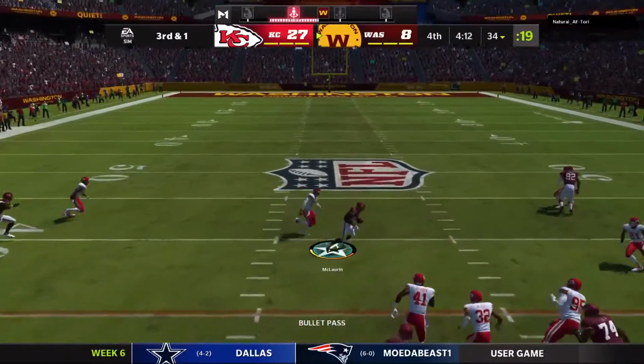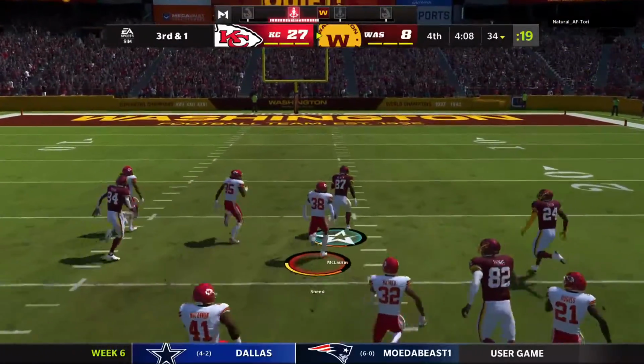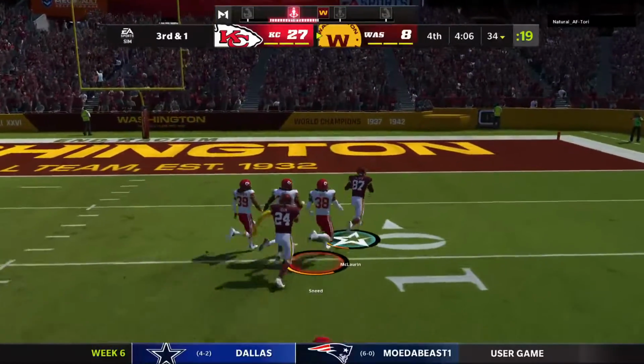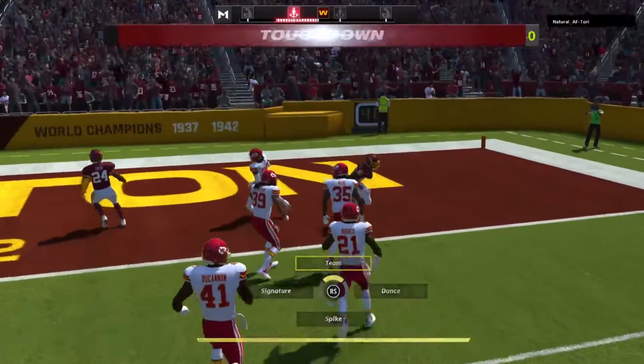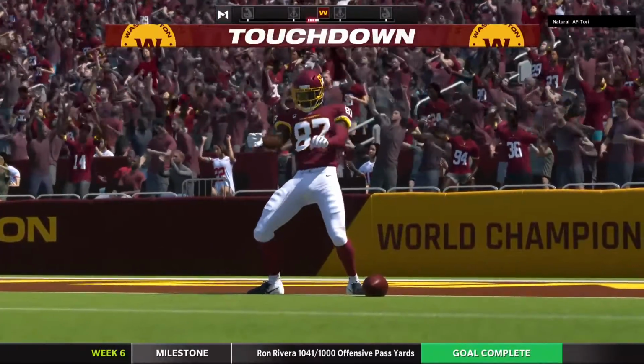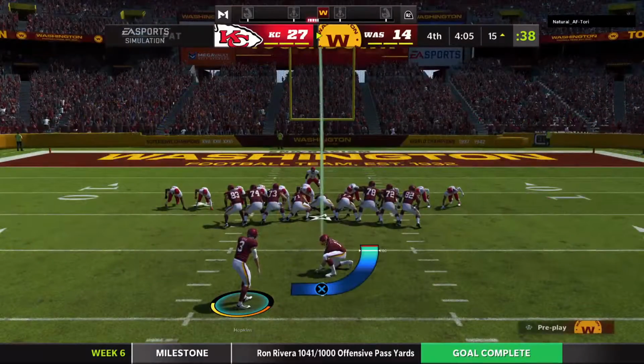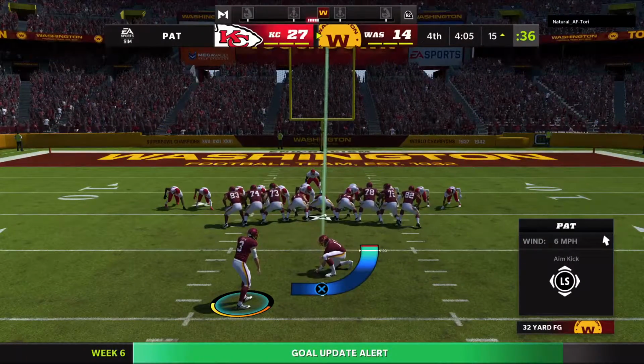Here's Newton. That one is a slant to McLaurin. And he's got room. Touchdown, Washington. Terry McLaurin with 2 touchdowns on the season, both in this game. And Washington is able to close the gap just a bit.